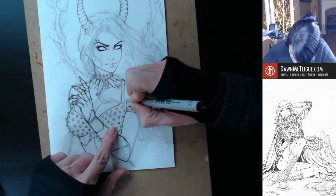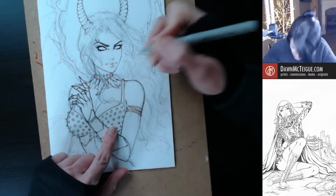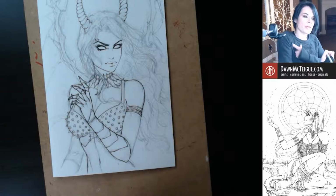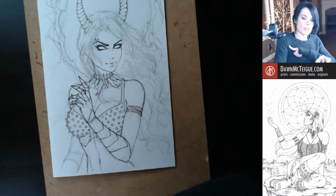And then right here we're seeing the top of her arm where it connects, and because of the angle, we're not seeing her armpit. We're just kind of seeing where the muscles connect.